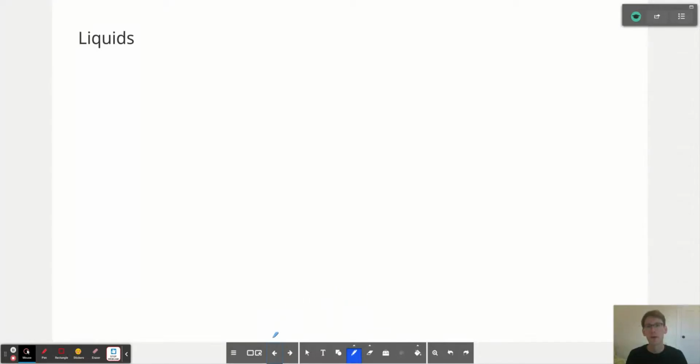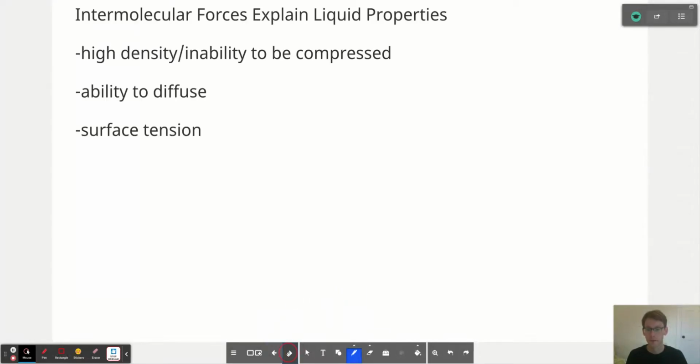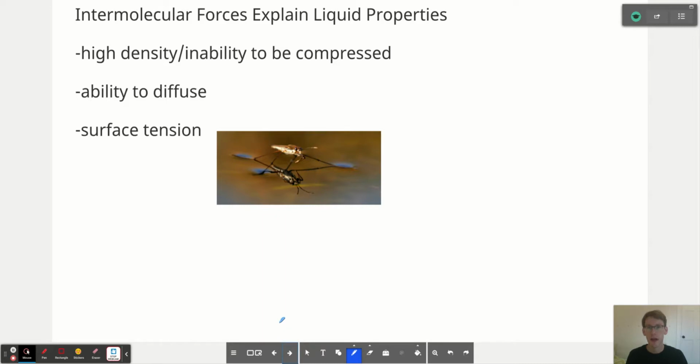In this video, we're going to learn about liquids. Now, comparing liquids and gases, gases we assume have no intermolecular forces. Well, liquids do. And those intermolecular forces can help us understand the properties that liquids have as being quite different from those of gases. So for example, while gases have very low density and can be compressed as a result, liquids tend to be very dense, and as a result of the particles being close together, there really isn't much room to compress them.